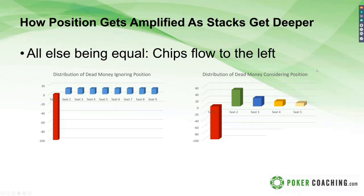You can do everything else the same, but if you improve your position relative to the weaker players, you will win more money. There is no buts about it.